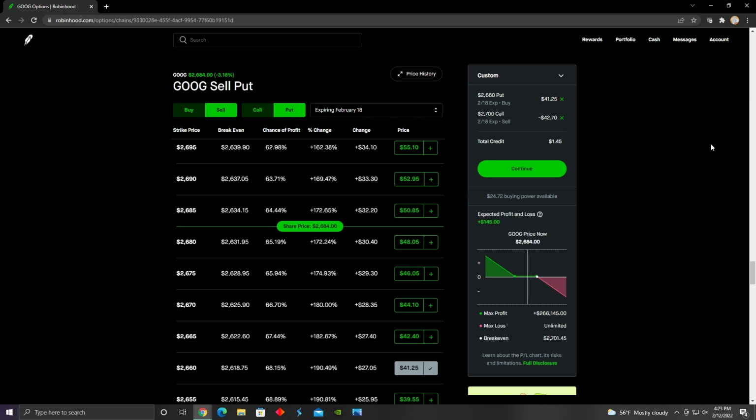And so typically, when this strategy would get used with the person who would be owning 100 shares, we wouldn't be experiencing a graph like this because we would already own 100 shares. So there would be no such thing as unlimited max loss or something like that. Because remember, the reason why this says unlimited max loss is because it's looking at this strategy from the perspective of someone who doesn't already own 100 shares.